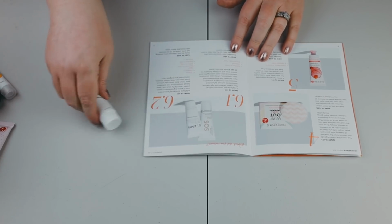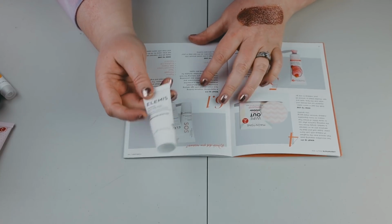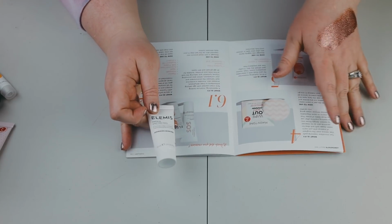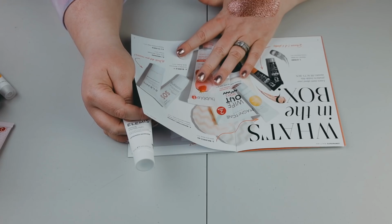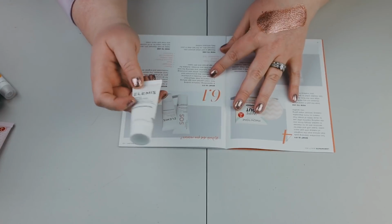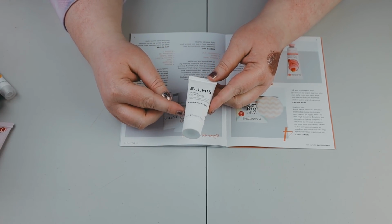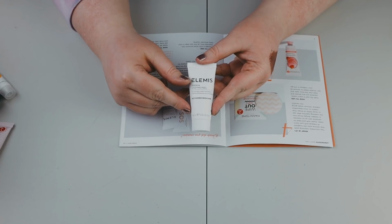And then last but certainly not least, we have Elemis. Now, it appears you could have gotten one of two things. You could have gotten the Elemis one, or you could have gotten this other brand called Madeira, which I actually have never heard of, but that is a Hydra Recharge Cream. So in this box, what you get is, oh, another exfoliating facial cream. Got it. All right. So this is the Papaya Enzyme Peel.